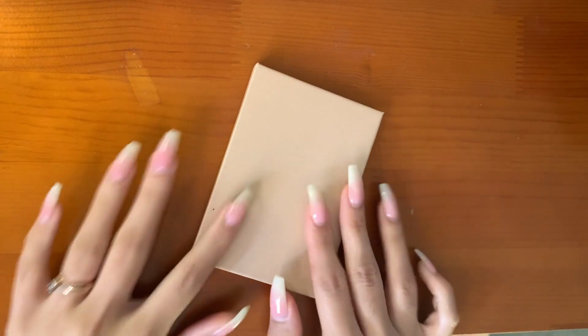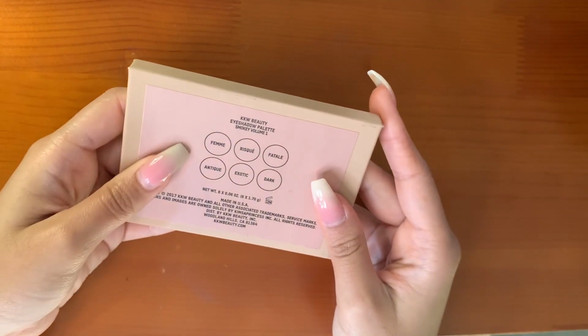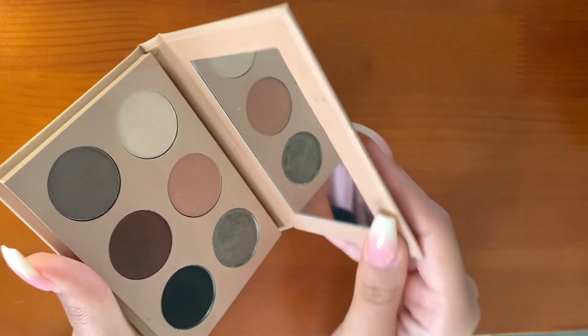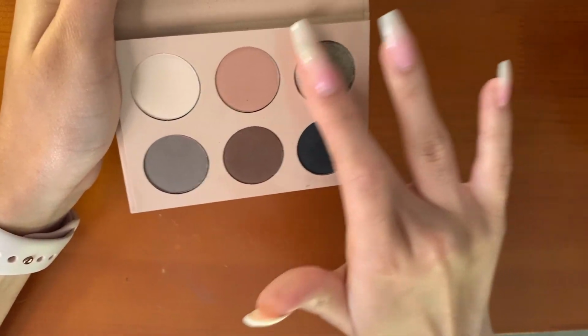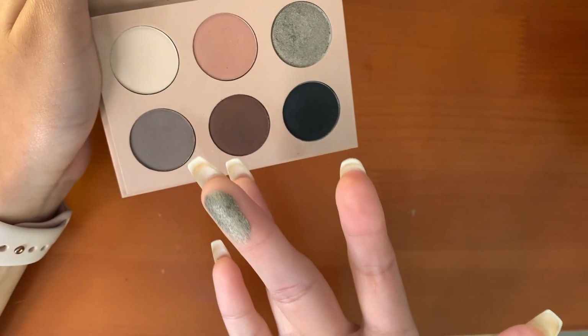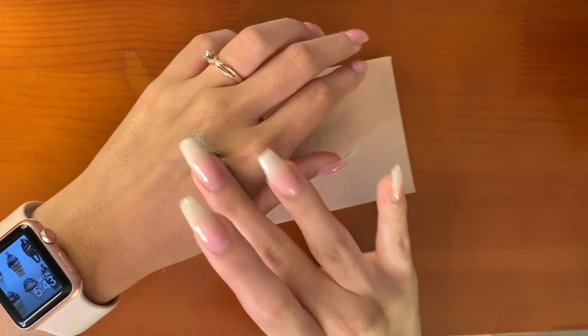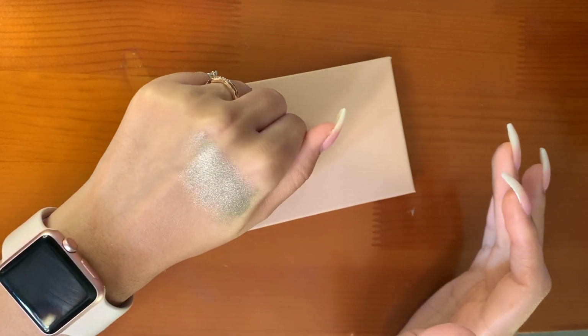Going into more influencer products, this is the KKW Smokey Volume 1 eyeshadow palette. This was on sale, I think, for like $10. And look, oh my goodness, look at how pretty. I did use this once. I think I have a picture up. No, I don't have a picture up.